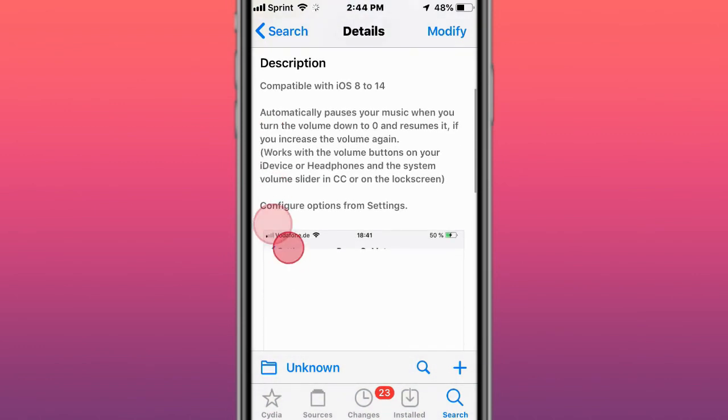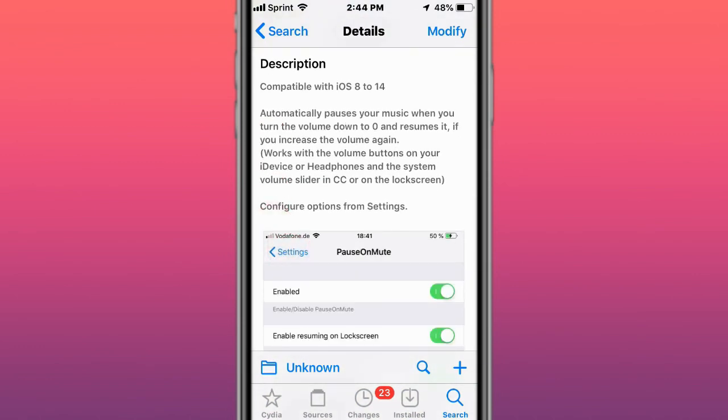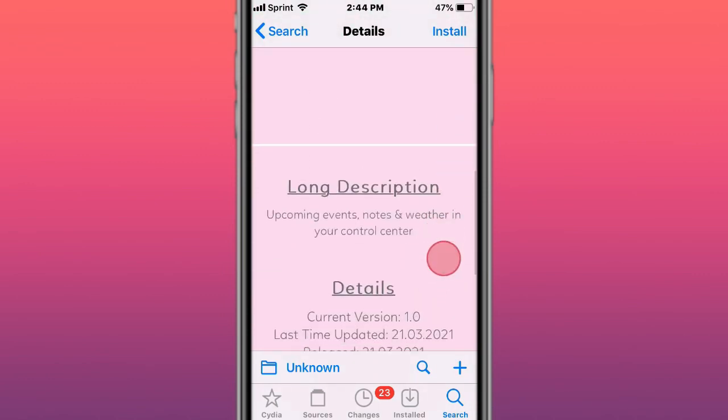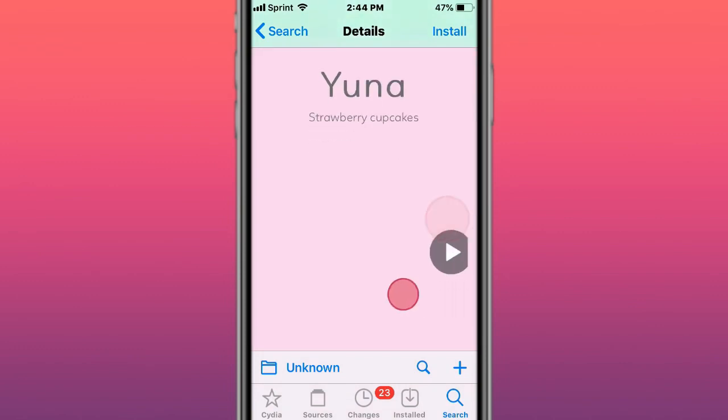This is called Pause on Mute, and supports iOS 8 to 14. It automatically pauses your music when you turn the volume down to 0 and resumes it if you increase the volume again. So pretty cool. This is called Yana and Strawberry Cupcakes, and it shows upcoming events, notes, and weather in your Control Center.